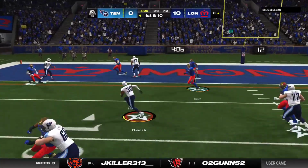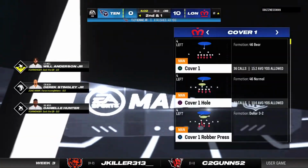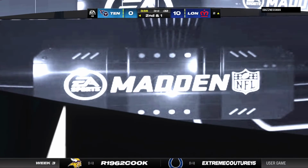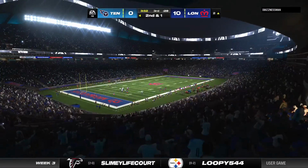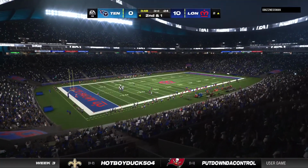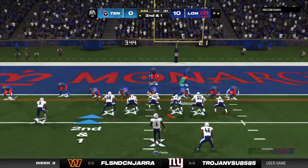Running out of the gun with Etienne. And he's tackled a yard short of the marker. Good gain of 9 on 1st down. Some good, strong running right there. Some power and some explosiveness just about got him into the end zone. 2nd and 1 from the 2.